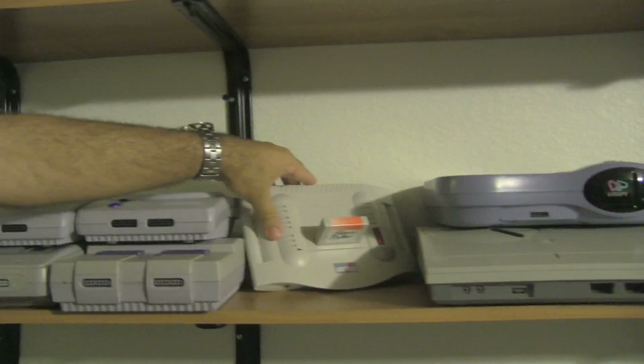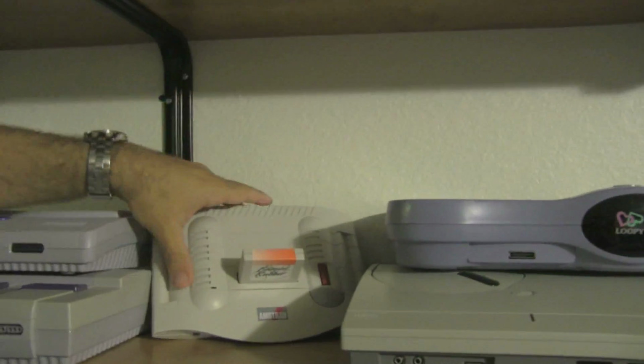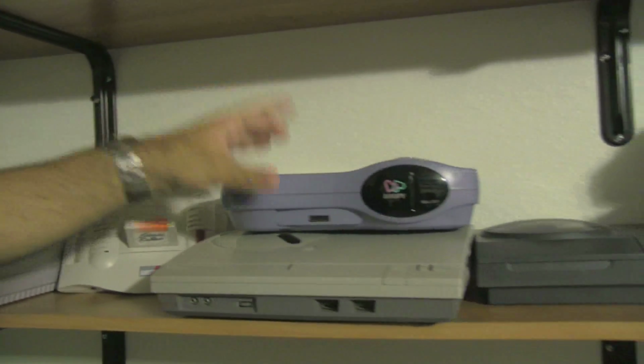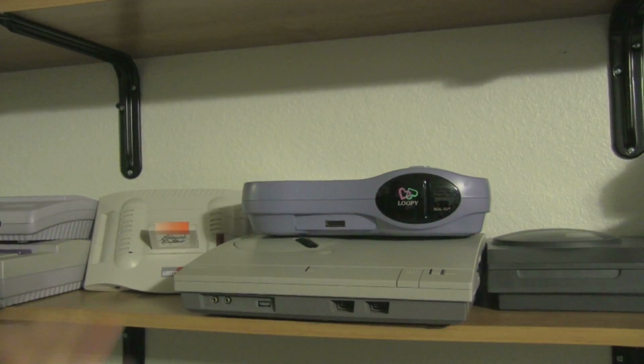This is the Amstrad. Many people in the UK probably recognize the system. Never was released in North America. This is the Casio Loopy. This is one of the first systems really only targeting girls, female gamers.